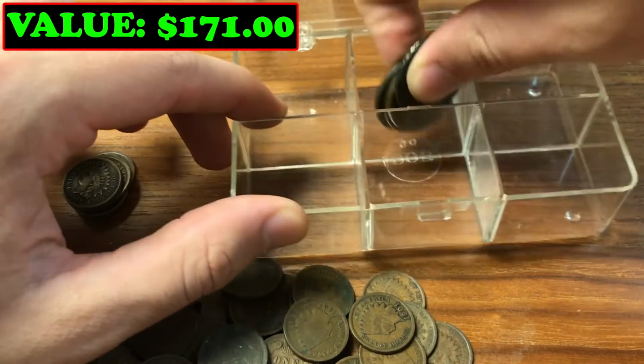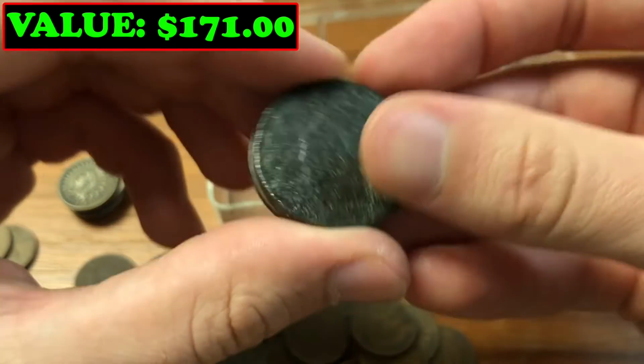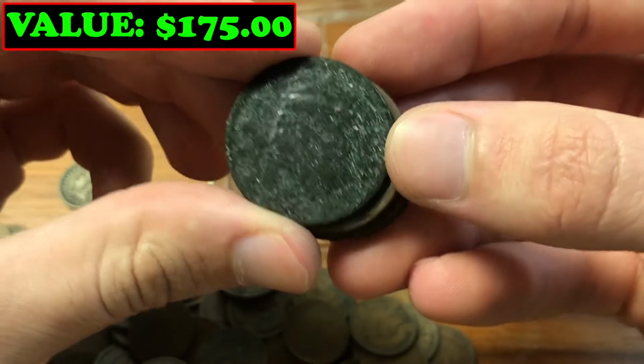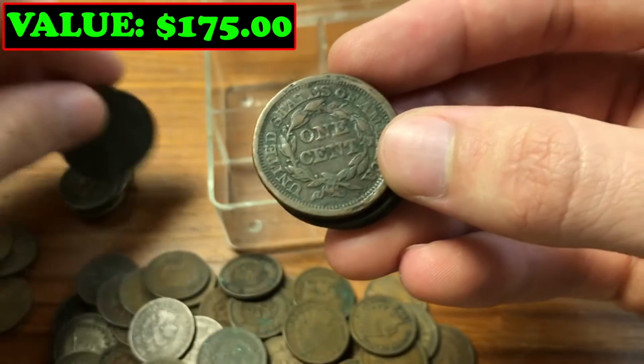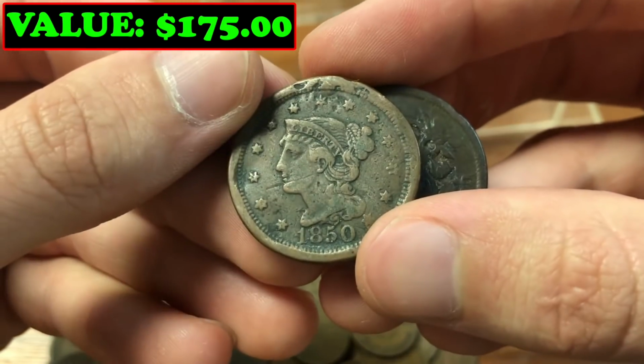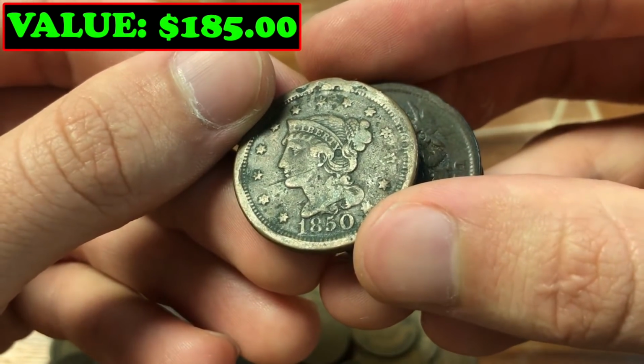So we're now done with the Indian Head Pennies, but what we have here are these large cents, and the top one is in pretty bad condition, but the middle ones look decent. This one, let's see if we can even discern a date. It doesn't look possible on this one, but we should be able to see something right here. And yeah, just a cool reminder of how large our currency was. 1850 is the date on that one.